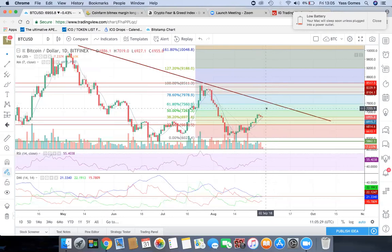Otherwise, if we bounce off here like we did the first time, we will probably see that 7,500. With regards to our RSI, we're still sitting below the 60 mark, so we still have a bit of room to run up.